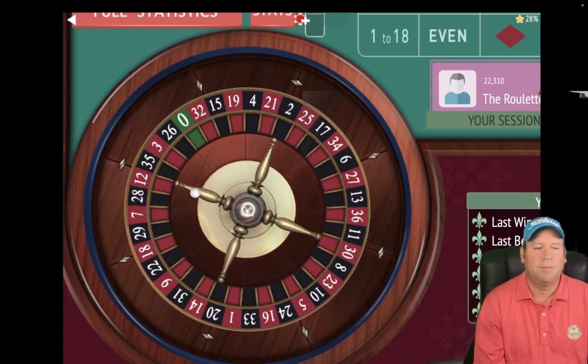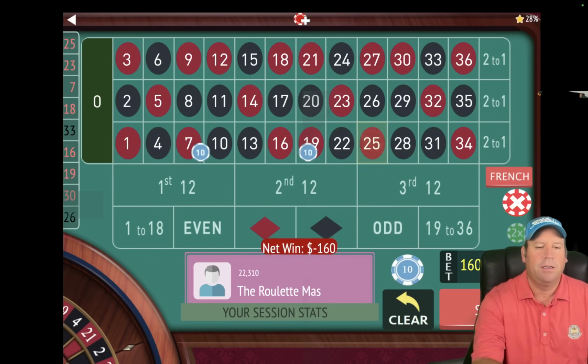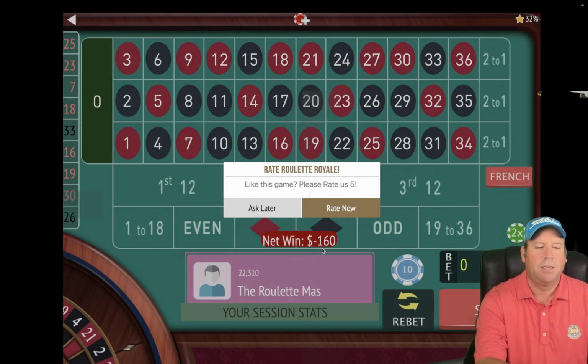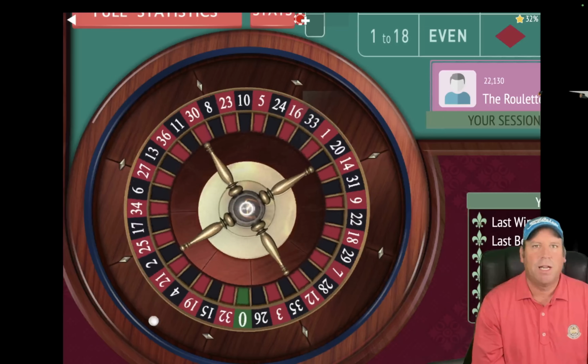So let's see what we get here. And there's another loss. That's a little setback, but that's okay. And we're going to increase again. So again, we're going to increase by 1 unit each time. 90 each now, 180 total.